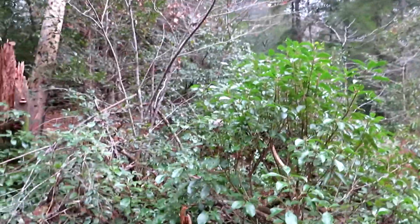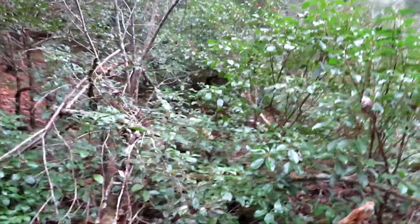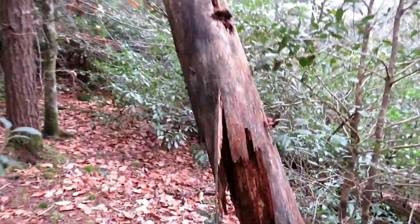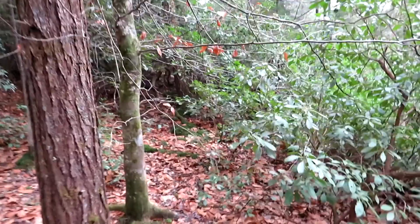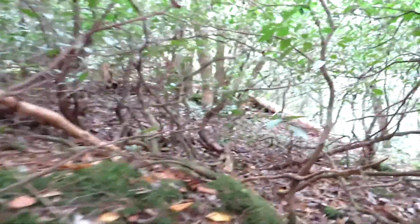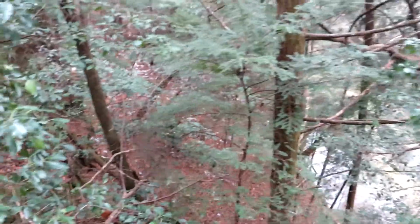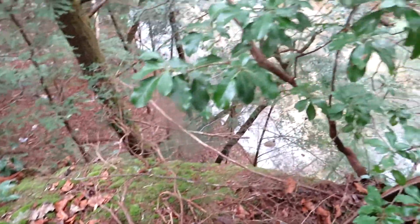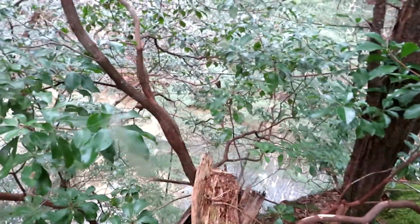Normally this would be impenetrable. There are a number of trees that have fallen and taking out some of the mountain laurel here. Following another little game trail, kind of around it all the way from the edge of the bluff. See if I can get through this. Oh, there's no way down here. About as sheer as it gets.